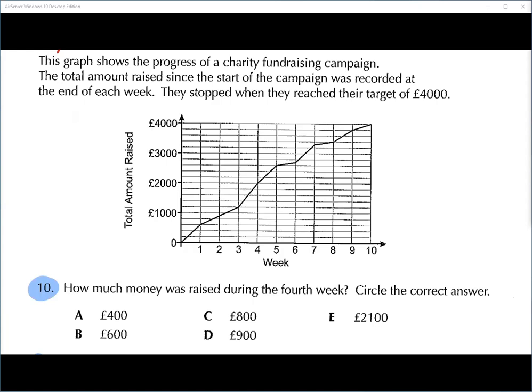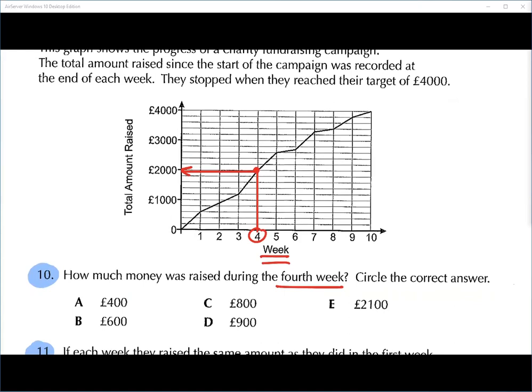Okay, so whoever got this question, I think this is one of yours, young man. So they want to know how much was raised by the 4th week. The weeks are on the bottom. There's number 4. So I have to go up, hit the graph, and go across. You got 2,000. Yeah, and what's that give us as an answer? 2,000 pounds. Now, how much was raised during the 4th week?